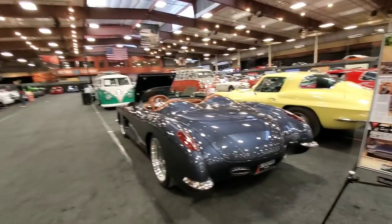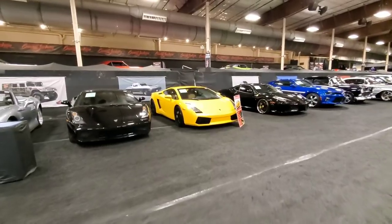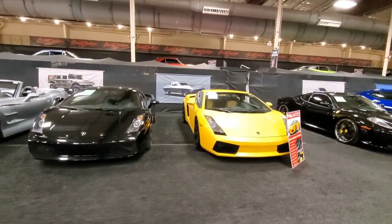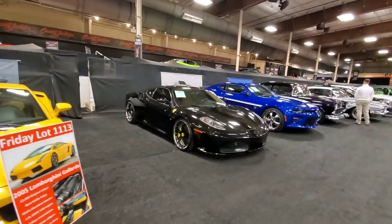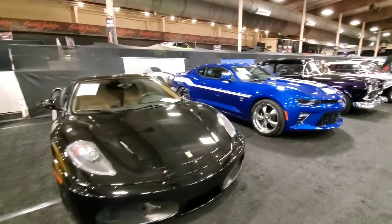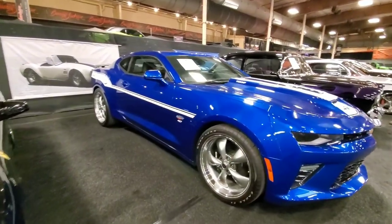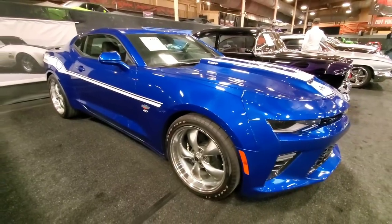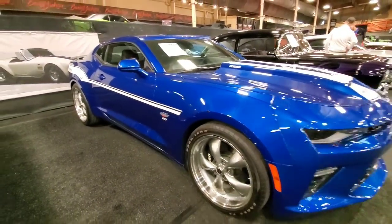Another nice Corvette row. Couple of Lamborghinis. These things cost a lot of money new. I never see them really getting much money through the auctions. So my suggestion would be, if you want one, don't buy it new. Wait till there's an auction. 700 horsepower, look at that. Yenko, late model Camaro. Wow, 2016 version.